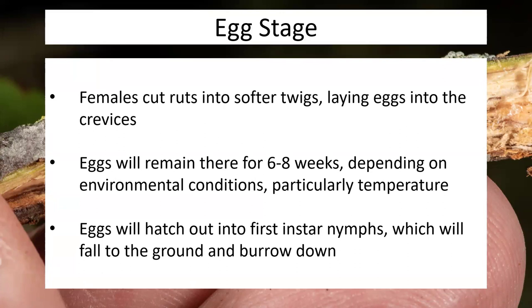You can actually go and check this out this season as these cicadas arrive, and you will see that behavior going on, and you will be able to see the eggs. You may need a hand lens to be able to see them, depending on the size of the cicada itself. Now, the eggs are going to hang out in that spot for about 6 to 8 weeks developing, and that's dependent on the temperature as well. The warmer it is, you can expect them to develop faster. But if it stays cooler, it may take them longer.